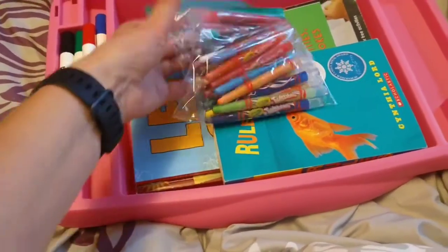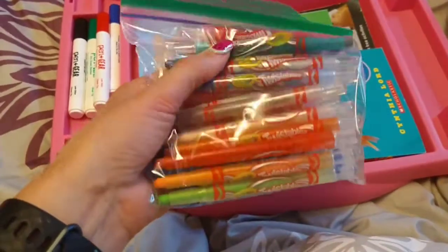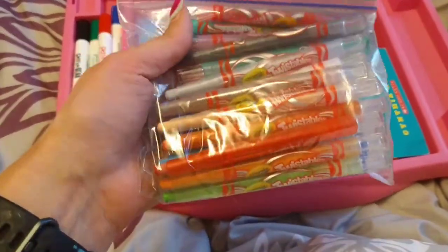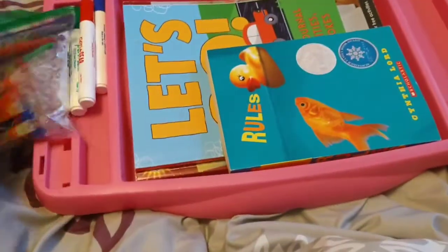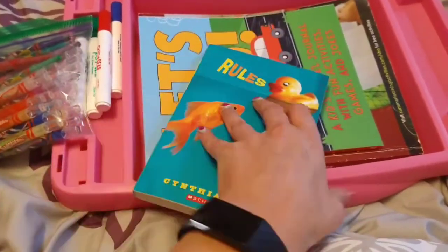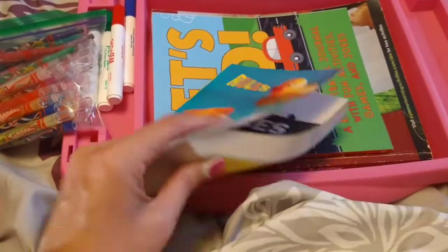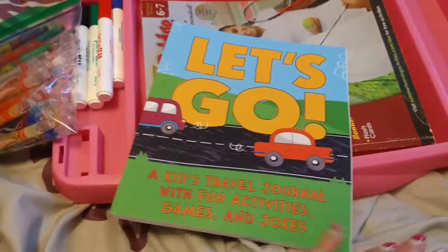I bought each girl a set of the 24 twistable crayons. I like these for travel because they don't really seem to melt and they just keep twisting them. I told each girl to pack a book. So this is the book that Madeline chose, an actual chapter book. I bought these at Five Below. I thought they were kind of cute.